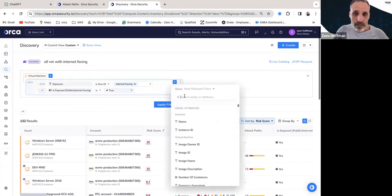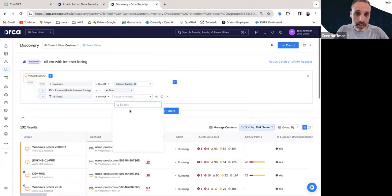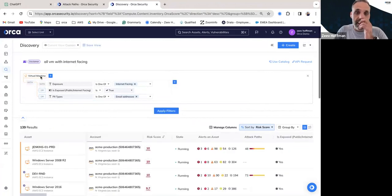For example, if I want to see just the virtual machines that have private information in the type of email addresses, now it will reveal the virtual machines with internet facing and also with email addresses that we discovered. So it's a very comprehensive view in terms of visibility.